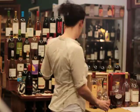So this one, for being 62.1%, we can all agree, still really delicate, really approachable. It can stand a drop of water.